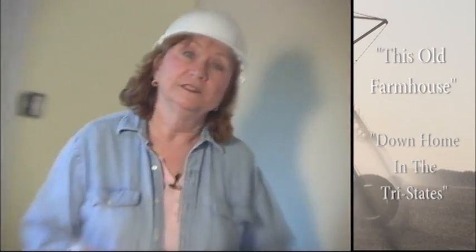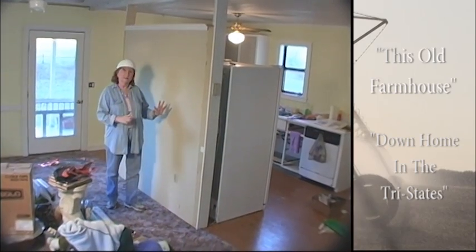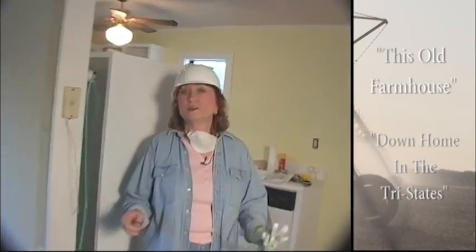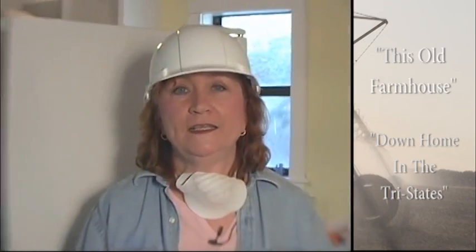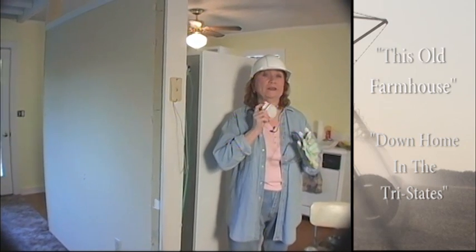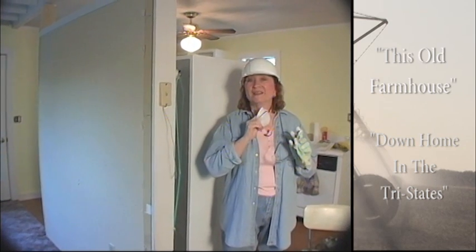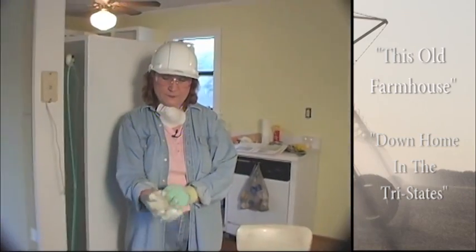And the first thing that we have to do is take this wall out, because this is where our kitchen island and bar is going to go. Before starting any demolition project, the first thing that you need is a hard hat and safety goggles. And anytime you're working around wallboard, there'll be dust, so you want to use a breathing mask, and gloves to protect your hands.